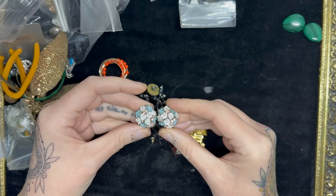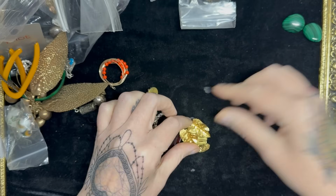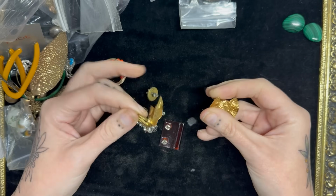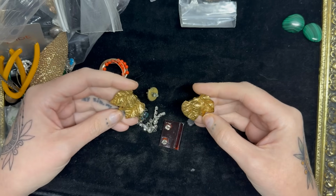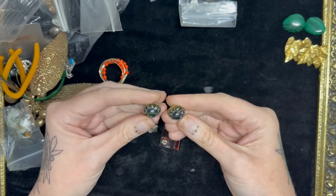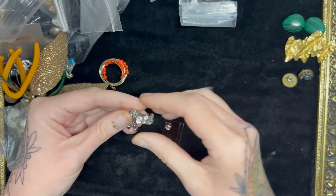Ah, cute, little flowers. Little handmade leathery ones. I like these ones. These are actually dress clips though, not earrings. I'd like to see a nice little boost in dress clips coming to Christmas time. I think they'd be quite cool, so I might sell them separately. They're lovely, aren't they? They're nice and old, need a good clean up, but that's doable.